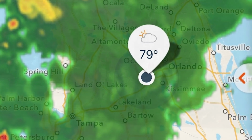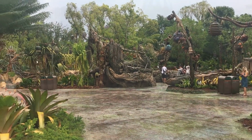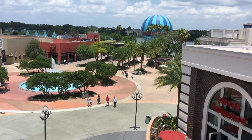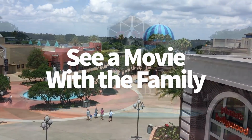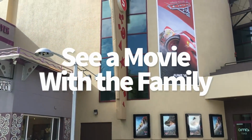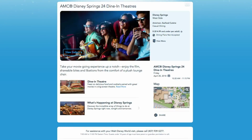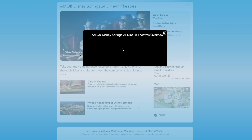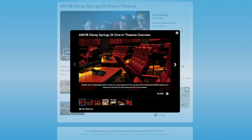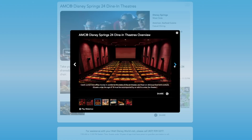Okay, so it's still raining. You're on your trip and it's raining for the 4th day in a row. What are you gonna do? Head over to Disney Springs. They have a giant AMC movie theater there. Head over there and pop in and see a movie with your family. I know it seems kind of silly. You're at Disney World and you're going to see a movie. It's something you could do at home. But if it's a pouring down rainy day and you're kind of having a little day off anyway, sometimes it's fun to just chill out, watch a movie, and enjoy that with your family.